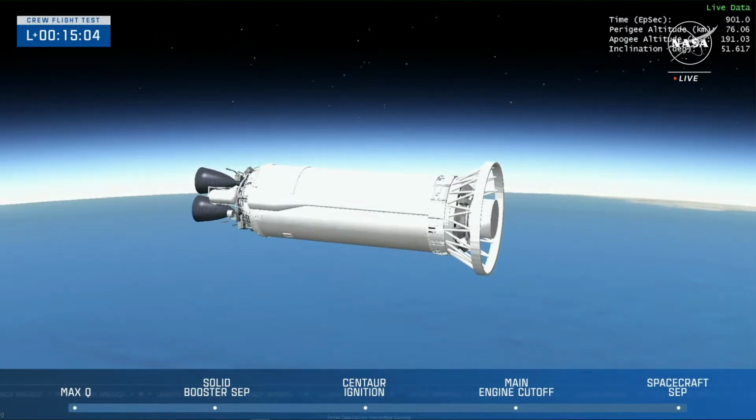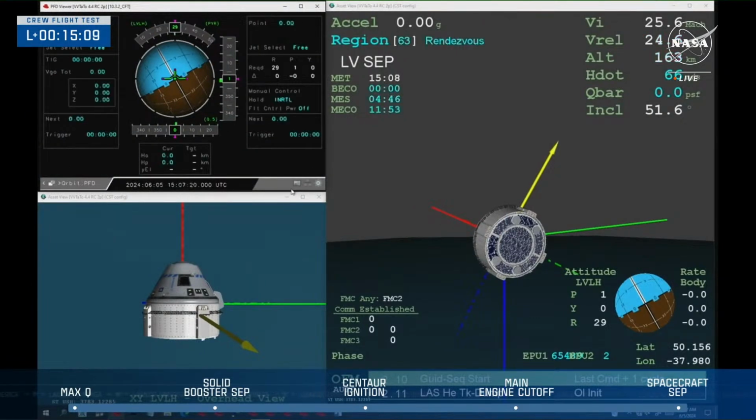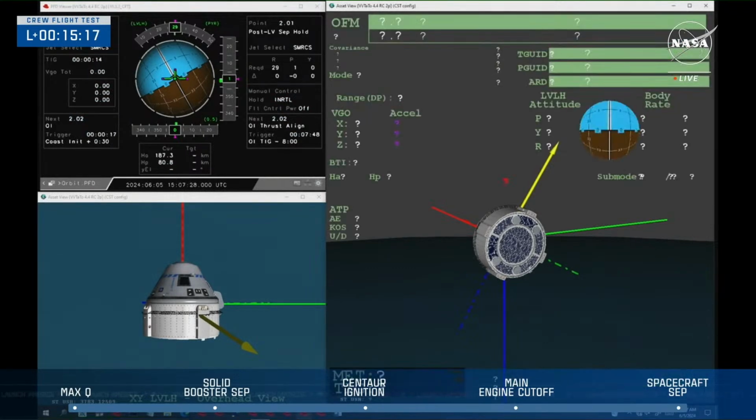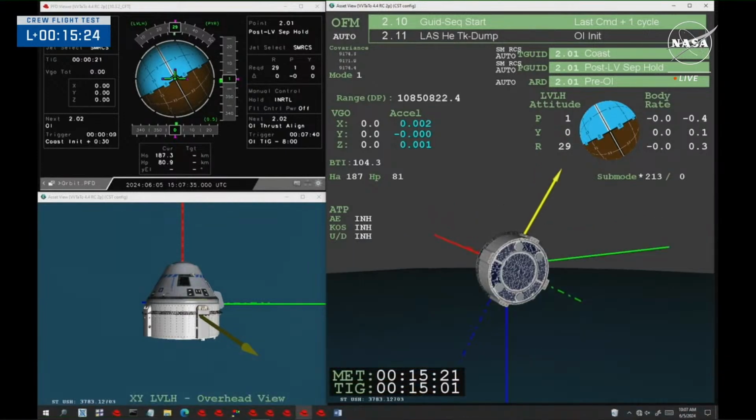All right, there goes RL-10. There goes the Centaur. I wish we had more live video. I feel like we're watching Kerbal Space Program. It doesn't exactly look like an X-Wing fighter. And now Starliner has separated from the Centaur upper stage. We have a big thank you to our partners at ULA, providing Butch and Sunny a smooth ride to space.